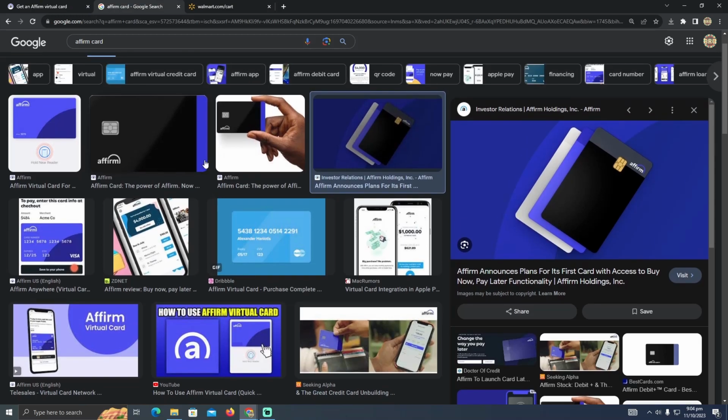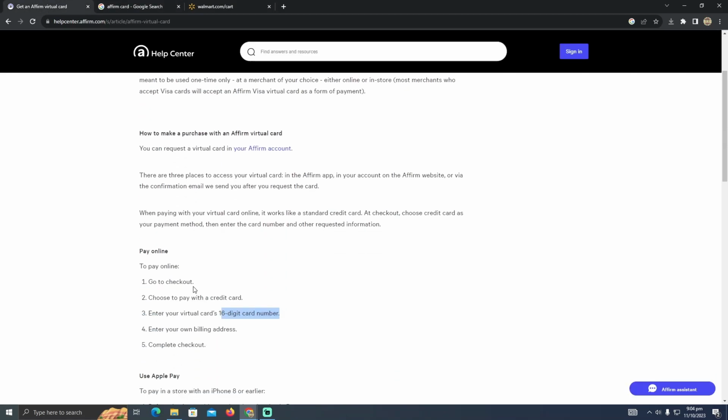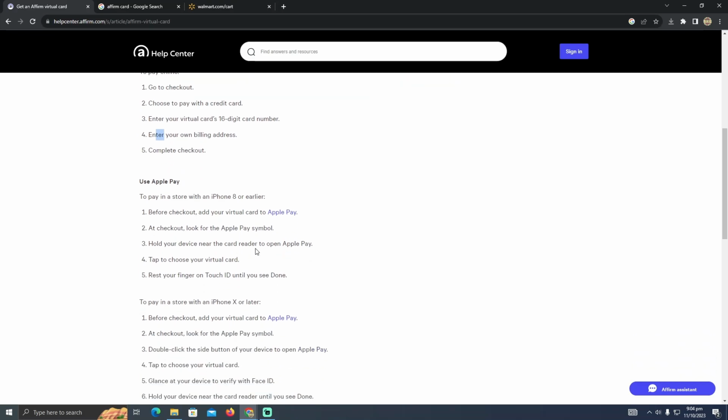Suppose you go to the market to buy something, but you left your card at home and you only have the Affirm app. You just need to go to the Affirm app and get a virtual card. You can easily get the virtual card in the card section in Affirm. The virtual card is the same as a credit or debit card, but it is virtual and it stays in your mobile phone or any other device.